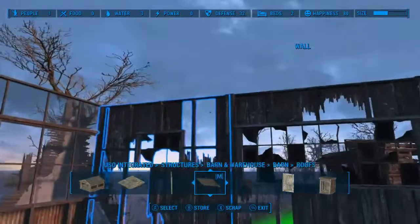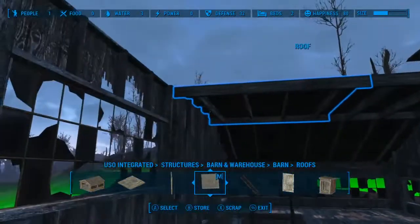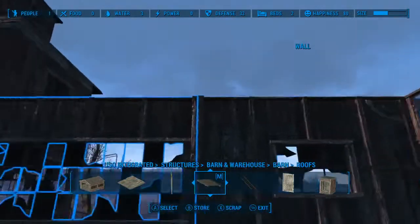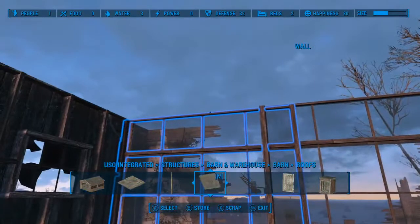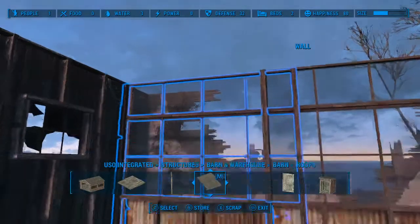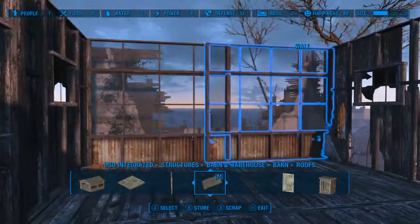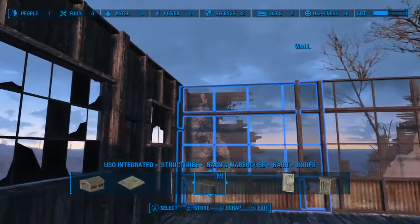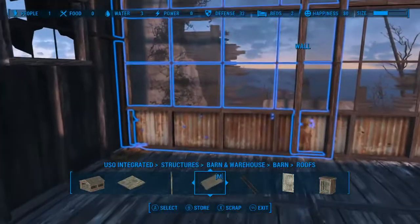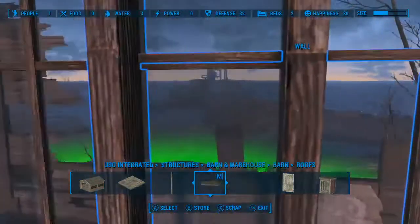Now the only question is here, would I like to do a gabled roof? The odd size of this really does bother me. I would have preferred this window to be right up against that wall.